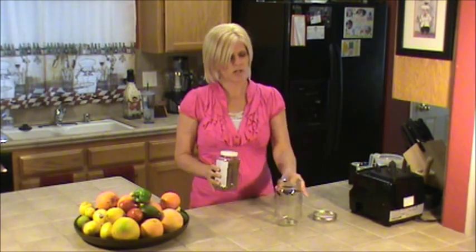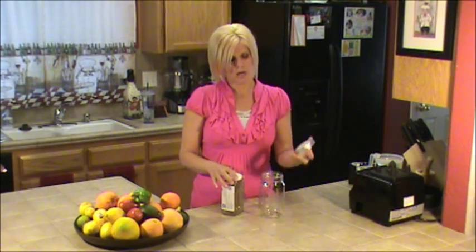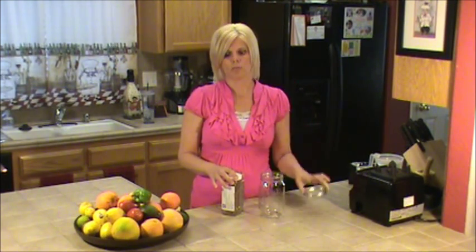All you need is water and a mason jar and something to strain them out with, which is, I bought this on Amazon, but I went down to the local Michael's and found some mesh just like this, and I cut out my own little circle. So you can go ahead and go to Michael's and get you some too.